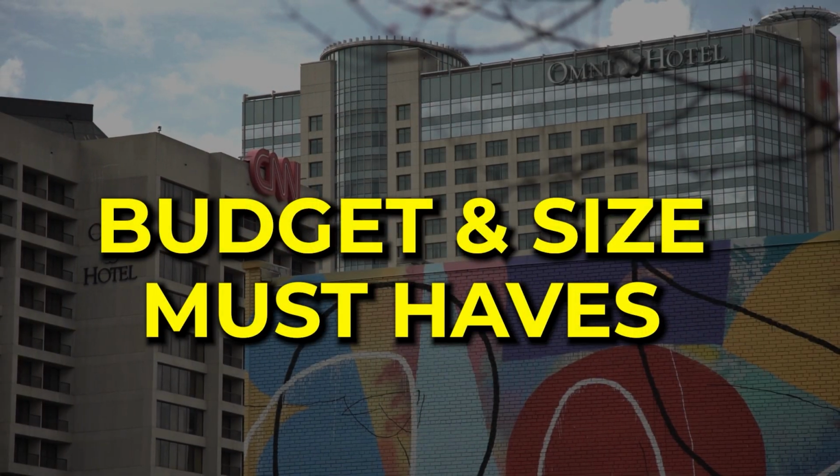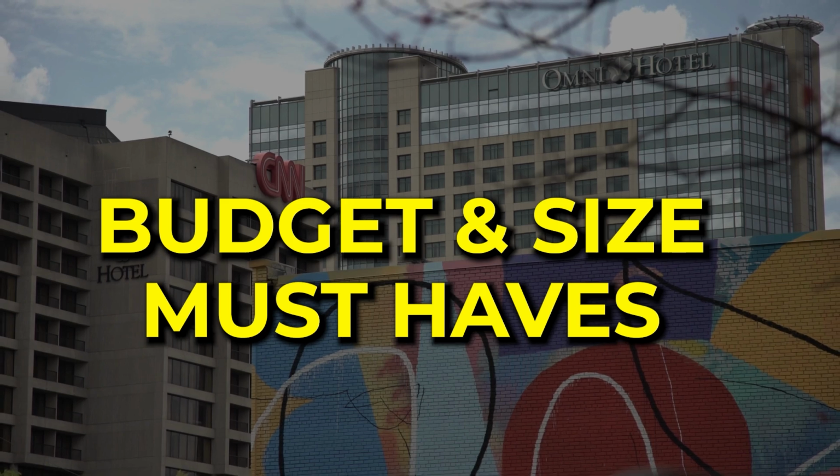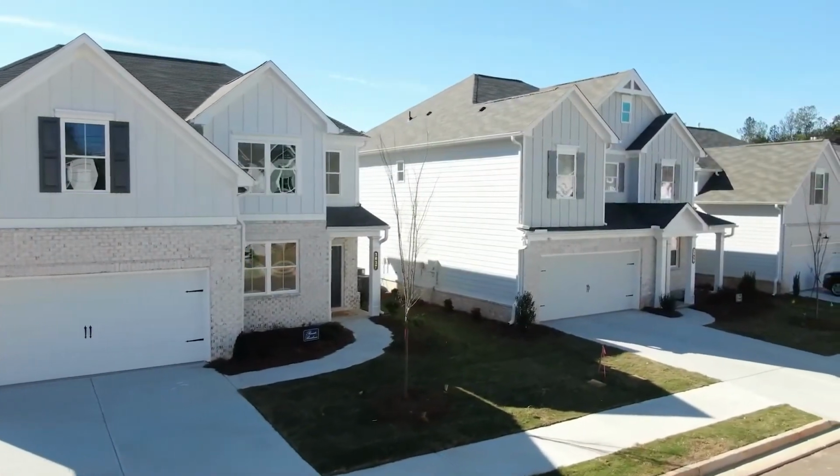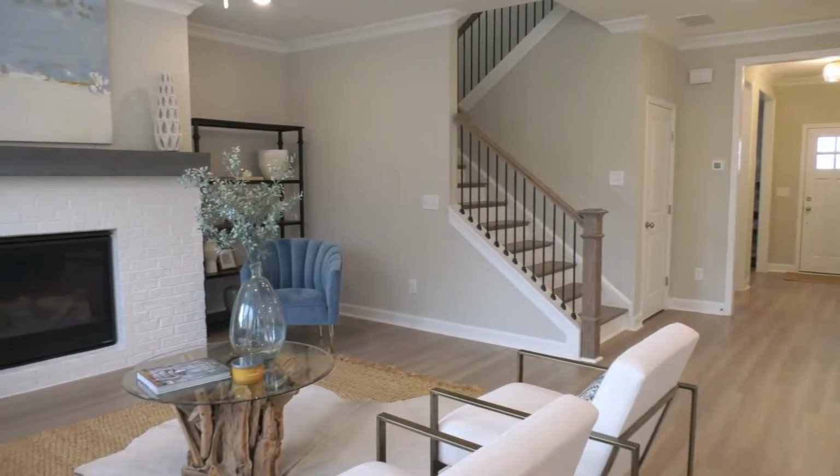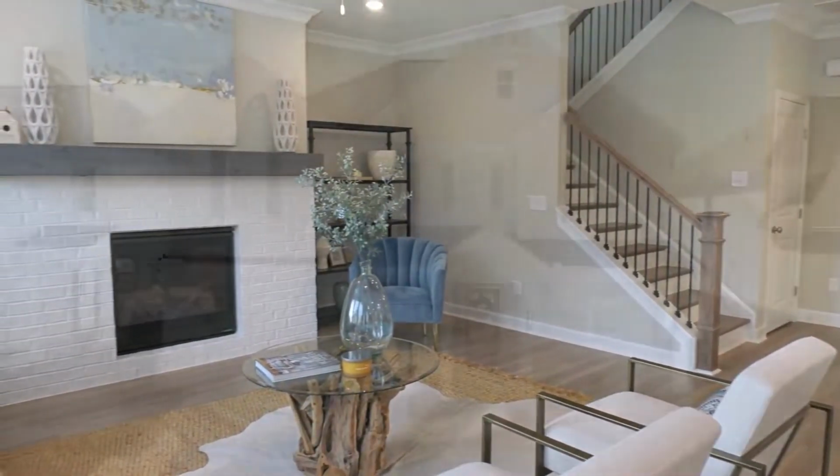Now, number one is really obvious, but some people overlook it, and that is budget and size and must-haves. Now, if you have an unlimited budget, congratulations. This may be a little bit more difficult to narrow down, but most of us are working within some type of home budget. And all of us have some kind of requirement for the minimum size of the home and features of the home that are must-haves. And this is one of the easiest ways to quickly narrow down where you should be focused.